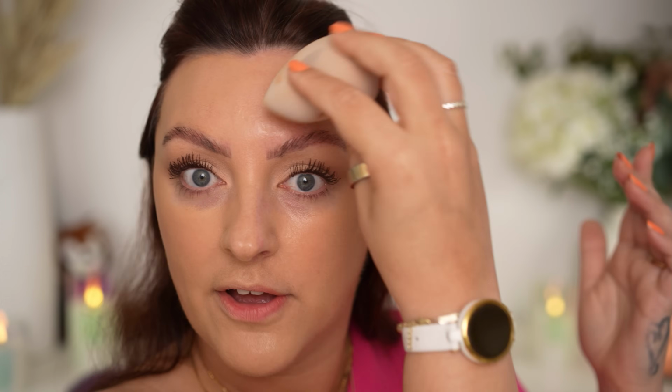So let's switch over to a sponge on this side. And we'll start building. And you can see the sponge is not absorbing all my product. I'm still getting a medium pretty much off the bat with my damp sponge. So it's not so liquidy that I wouldn't advise using it with a sponge. I just typically prefer a brush.